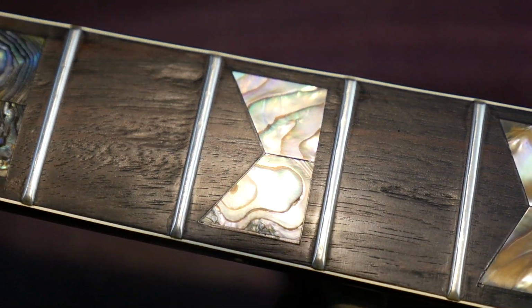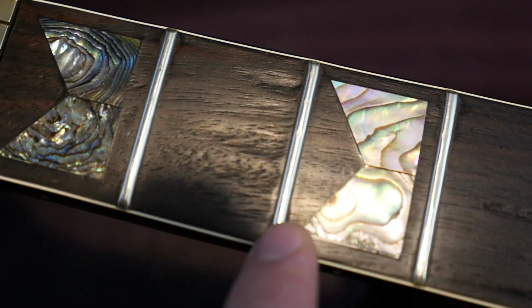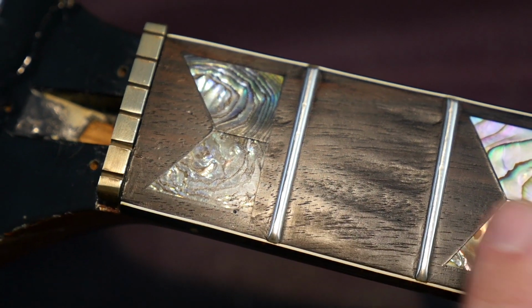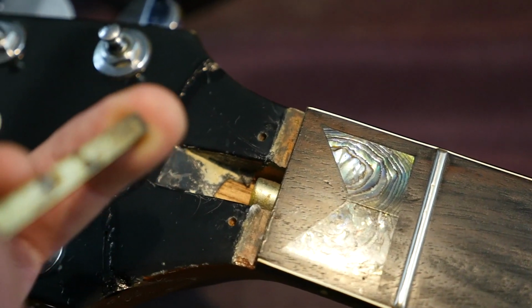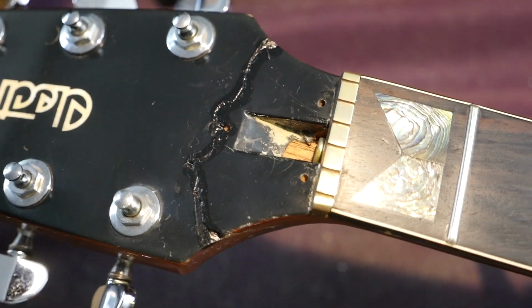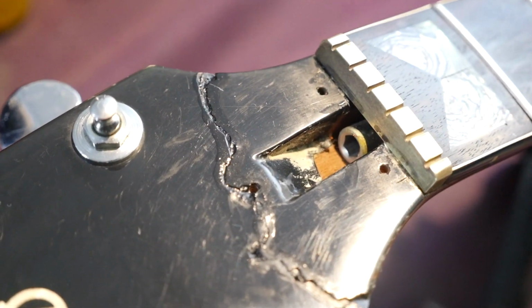Now you can see this was someone's player. They have fingernail divots in the fretboard, and you do have some light fret wear here. I don't think it's anything that needs addressed right away, but definitely good to know about. I believe this is stock. It's a brass nut. It's not glued down or anything. And then underneath the MPC truss rod cover here, this is what the truss rod adjustment looks like. It's your standard Allen key overseas style.